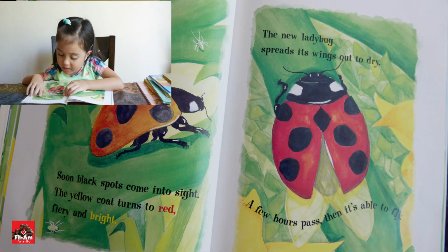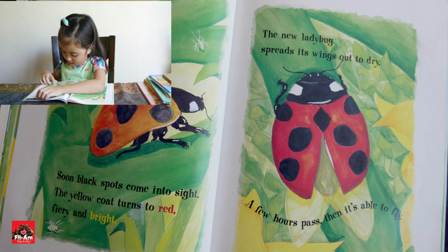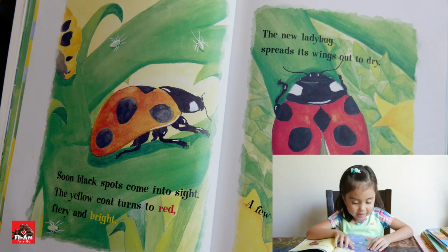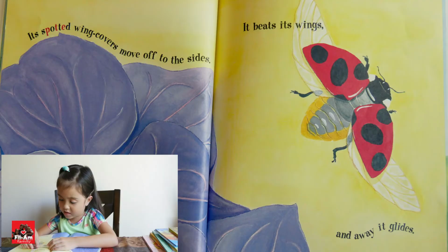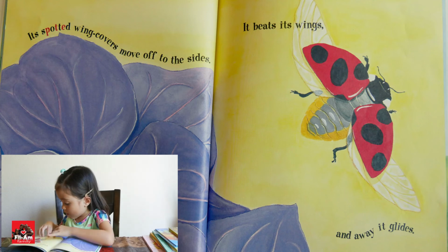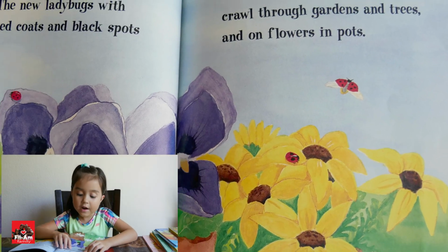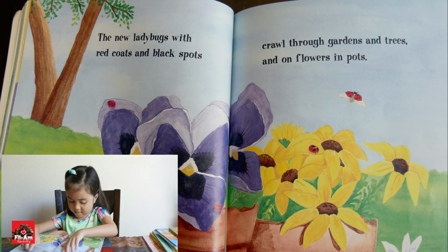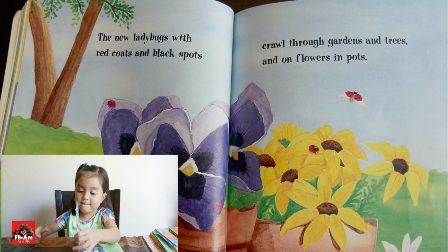The new ladybug spreads its wings out to dry. A few hours pass, then it's able to fly. Its spotted wing covers move off to the sides. It beats its wings and away it glides. The new ladybugs with red coats and black spots crawl through gardens and trees and on flowers.